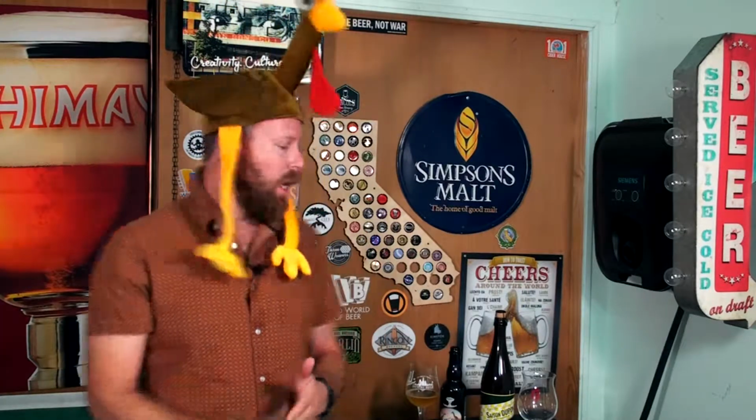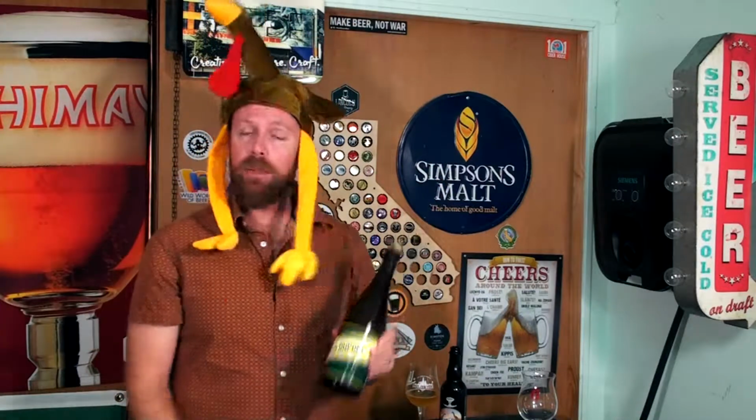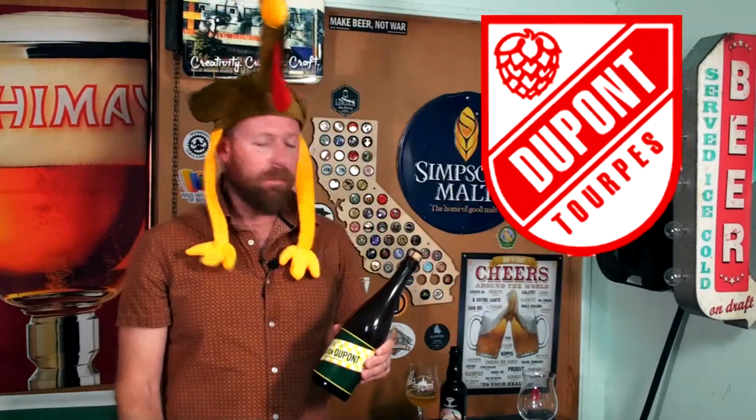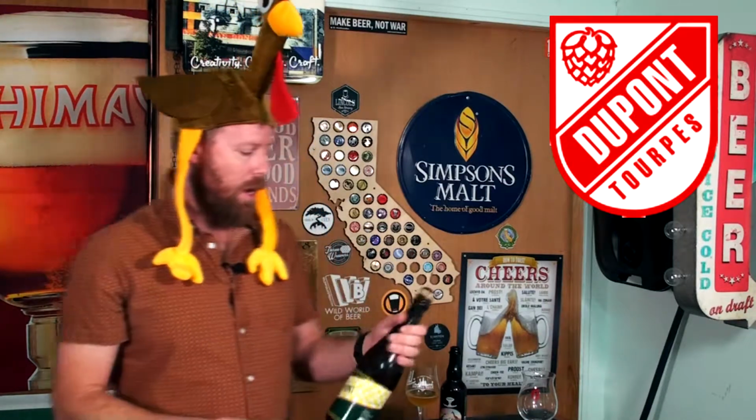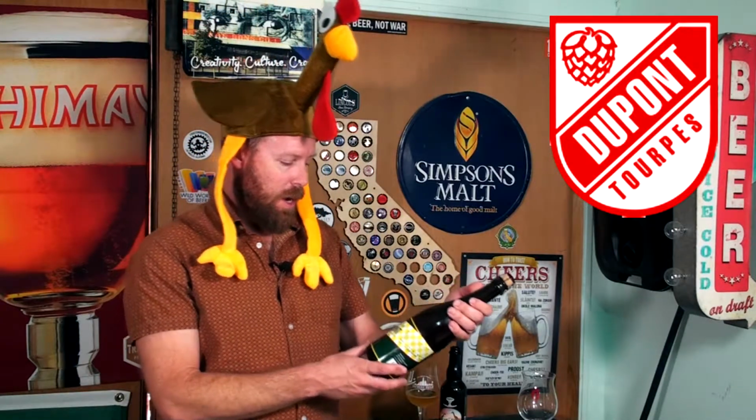So the second beer I've decided to go with is actually a Saison. This Saison comes from Brasserie Dupont. They're pretty much the standard bearer when it comes to Saisons. This is their Vieille Provision. Excuse my terrible French pronunciation.